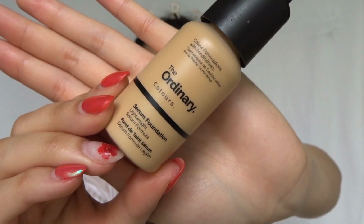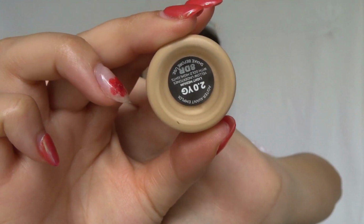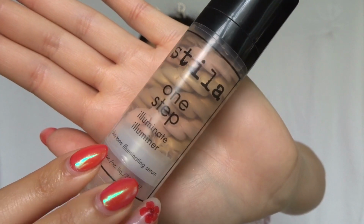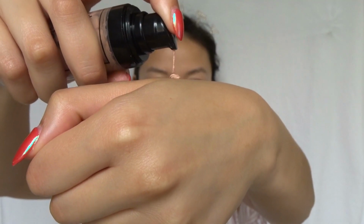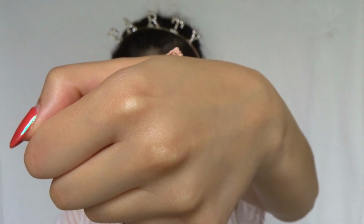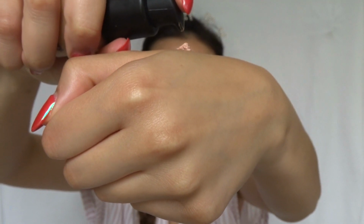So today for foundation, I'm going to be using the Abnormal Beauty Company's Serum Foundation in the shade Light Medium. I'm going to be mixing it with Stila's One Step Illuminator to make sure it sticks a little better and gives a little bit of a glow on the skin. I'm going to put a small amount of highlighter on the side of my hand just like that, and I'm going to mix it with the foundation that we have.